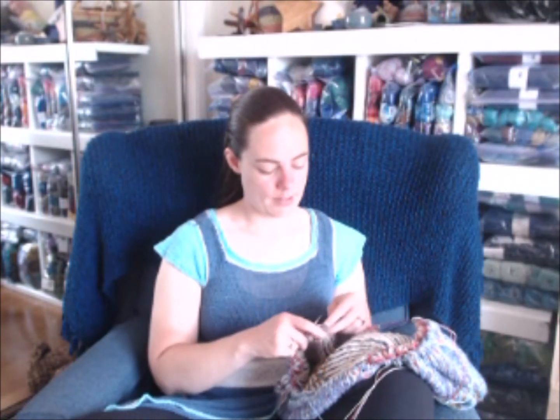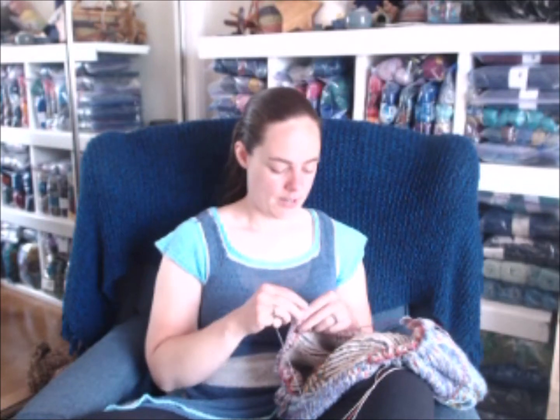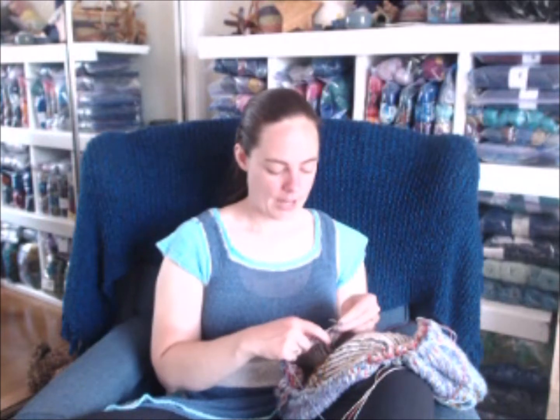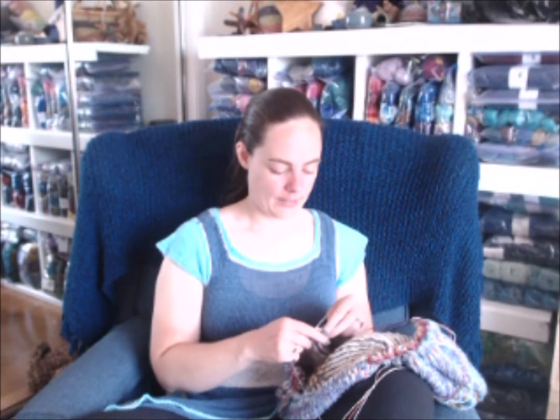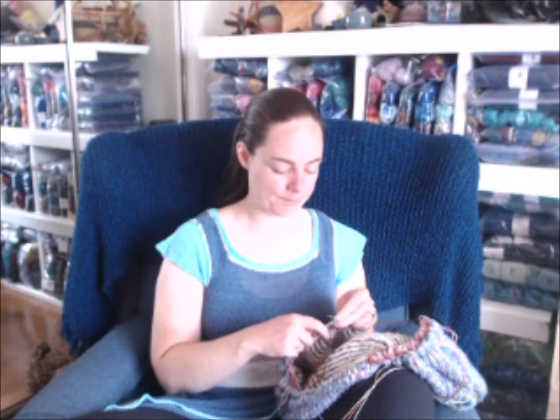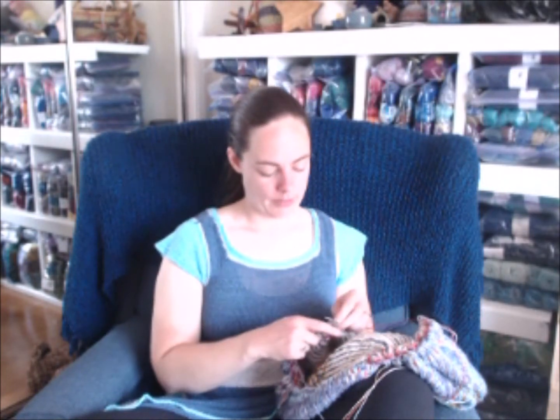But yeah, no, I think both of these projects are in a pretty mindless state at this moment. So that's the problem when it's the case where all your knitting is mindless. I don't anticipate casting on something new to make something not mindless. That's just where I've ended up right now. So I just have to accept it.